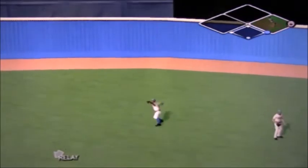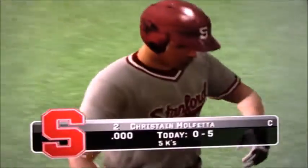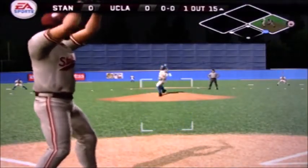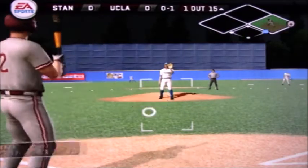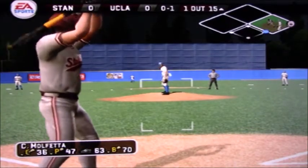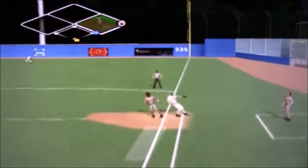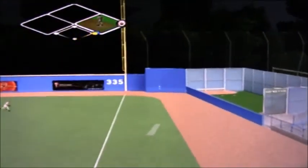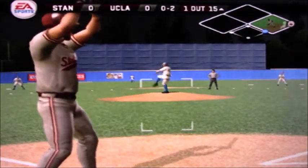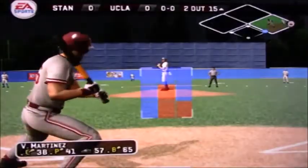Come on, get by somebody. He's up. Give me a base. Give me an extra base hit. Number five is on with a one-out single. 0 for 5 with 5 Ks for this homeboy right here. I'm terrible. 0 and 1. Six with 6 Ks.